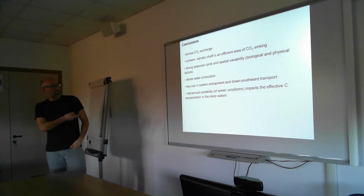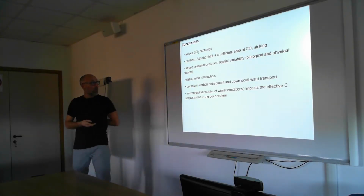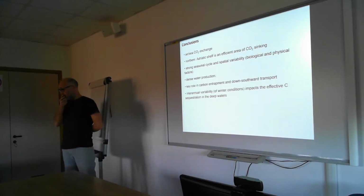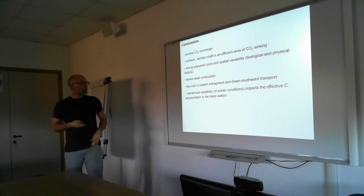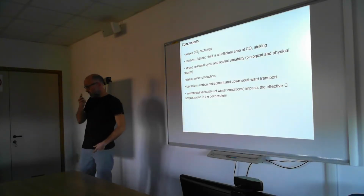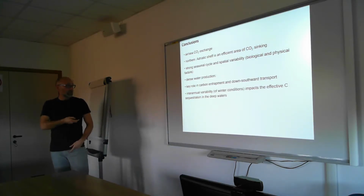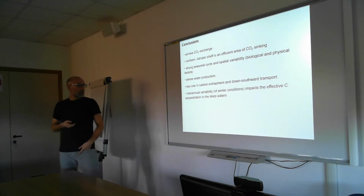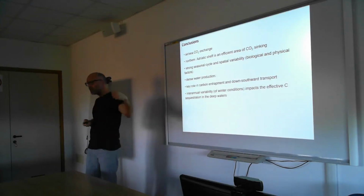So we said that this Adriatic shelf is an efficient area for CO2 sink, and there is a strong seasonal cycle. So we have to be very careful about how the situation changes during the years. It's a site of dense water production, so it has an important role for sequestrating the carbon. And of course, it has a strong internal variability, so it impacts the carbon sequestration during different years.